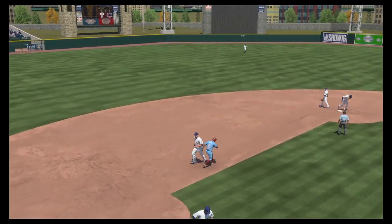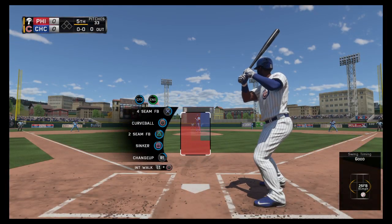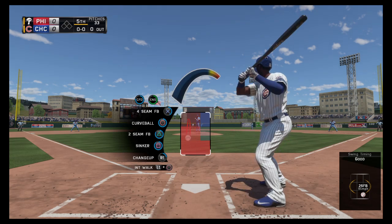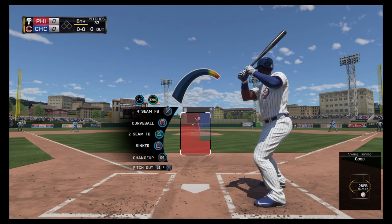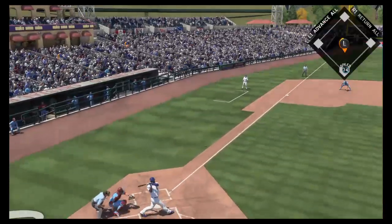And he knew he was in trouble there as they just tag him out between. Jason Hayward comes to the plate as we get started here in the bottom of the fifth. Absolutely nothing going on in this game so far, so we'll see if the leadoff man can get something going.